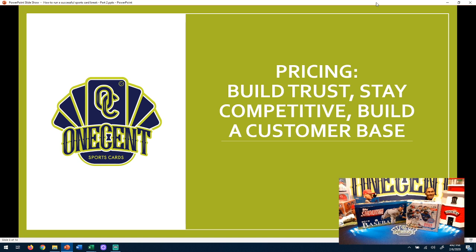But now, maybe even more important is, once you've bought product, what's the pricing on it? And how are you going to build trust in your pricing and stay competitive, because there is a ton of breakers out there doing exactly what you do. And ultimately, how are you going to build a customer base that knows who you are, knows they're going to have fun in your breaks, and knows they're going to get their cards quickly? And so you build a customer base based upon the fact that you've done a few good breaks in the past.